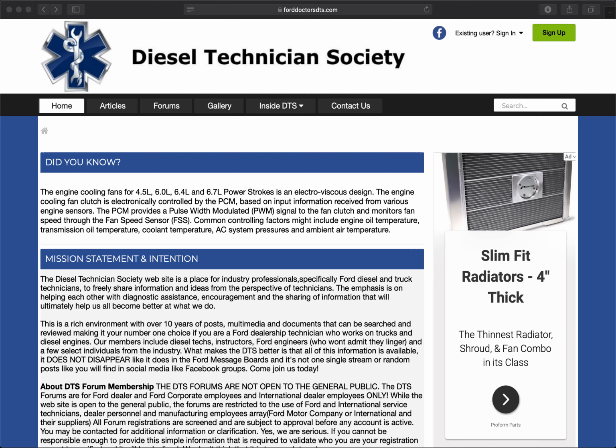But anyways, the 6.7 is, as we know, a Ford built engine, and it's been a very good, reliable engine thus far. I mean, I own two of them. It's just Ford can't seem to build a good emission system and know how to program proper regens and how to keep the truck happy.